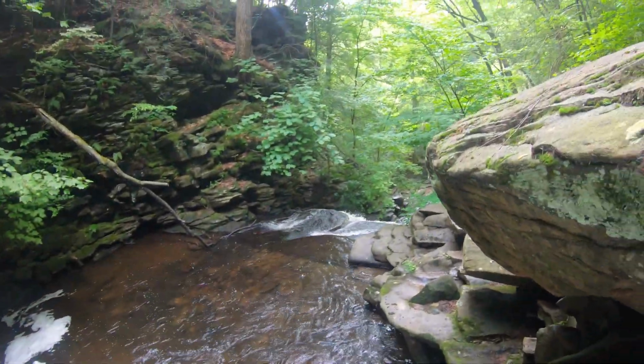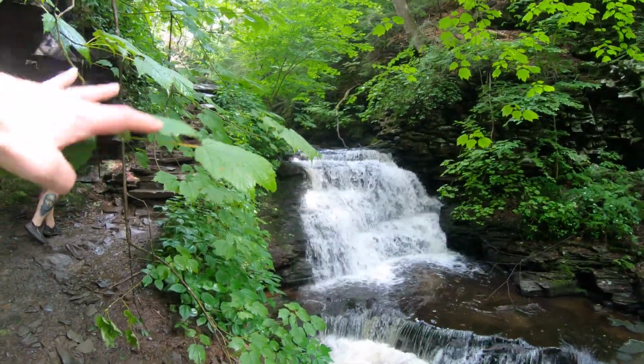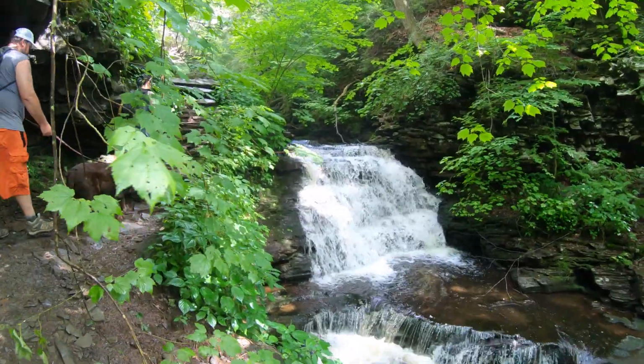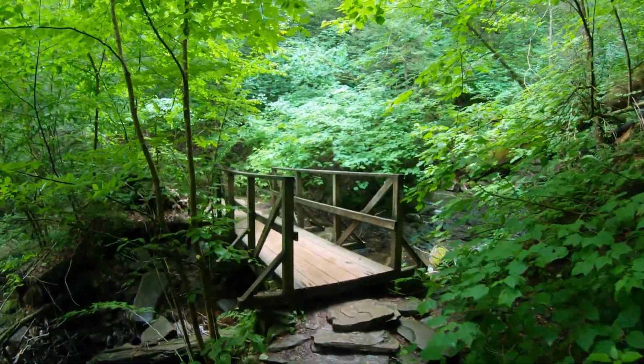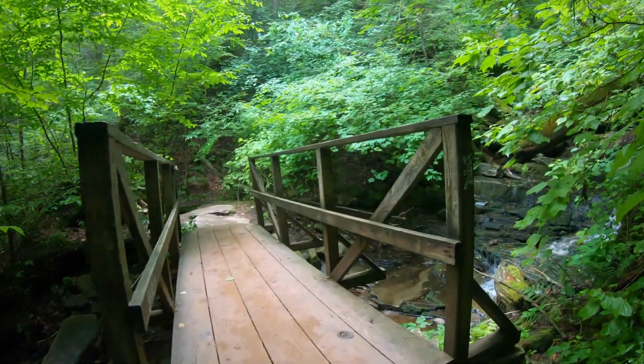Leading right up to another waterfall. This place is, I think I've said this like 10 times already, but this place is really beautiful. Coming up on a nice little wooden bridge.